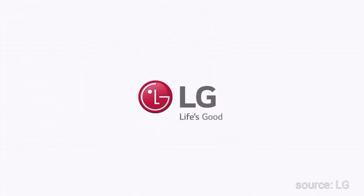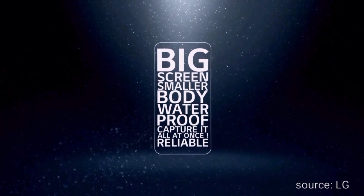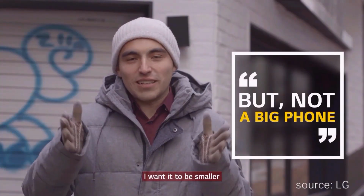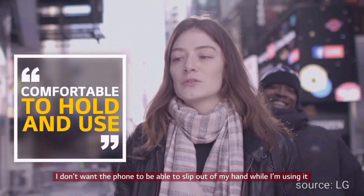Congress 2017. LG has teased its upcoming flagship in a video which hints at the major features the device has got, like big screen, smaller body, waterproof, better camera and reliability. Let's start with the design. LG is set to minimize the bezels and make the screen as large as possible, making the device still more compact so that it can be used with one hand comfortably.